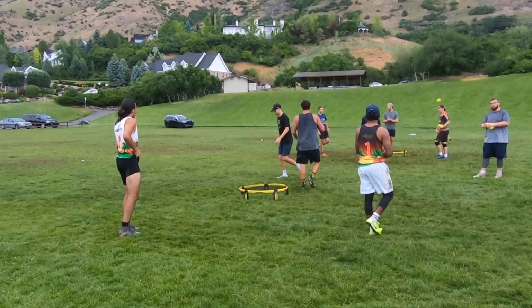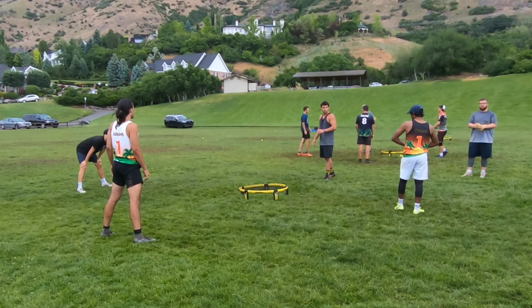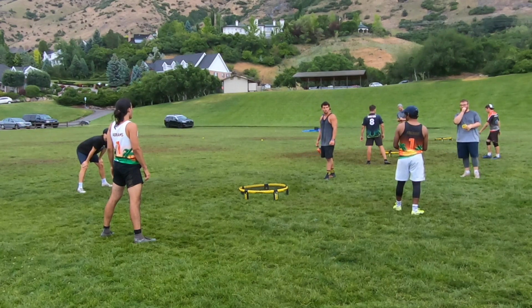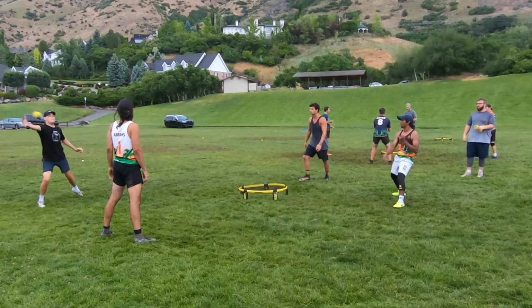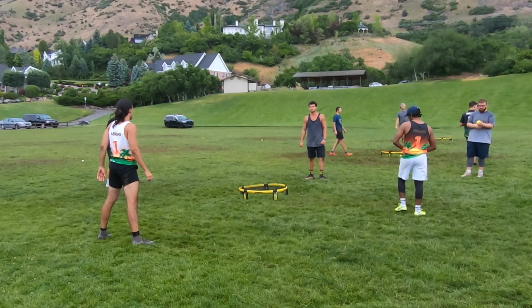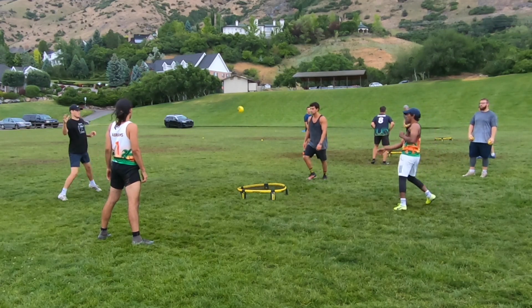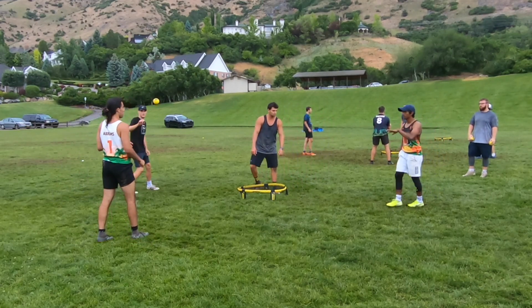8-7. Rahul serving 8-7 to Ryder. Ryder backs up pretty deep here, trying to prep for the speed at which Rahul hits, and he hits a deep cut, but it caught just enough of that lip that it was bad. 8-7 second serve. Rahul to serve. And swings, catches that front lip.